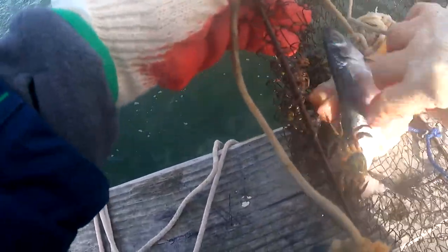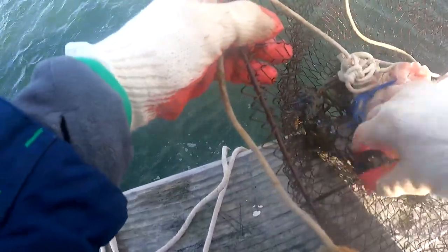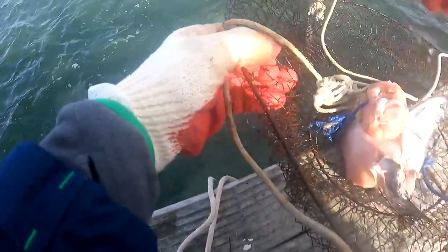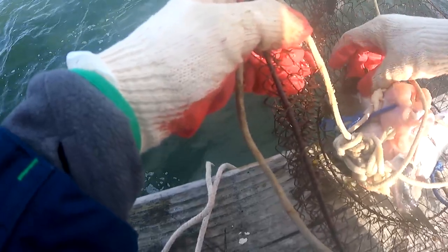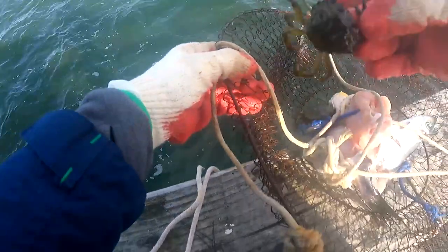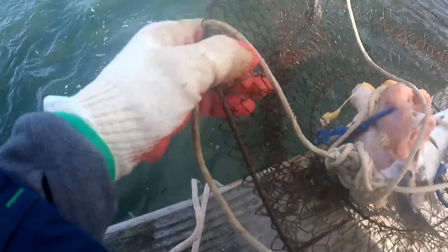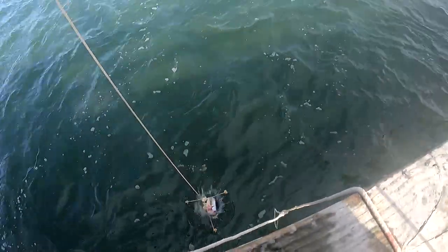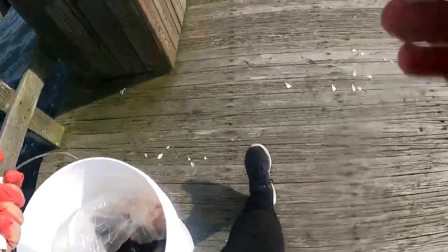Three more green crabs. Four more green crabs. Five more green crabs. Man, look at this tiny green crab. That's a small green crab. They tore up all the bait. Yeah, eat up all the spider crabs, man. Oh, yo. This is green crab paradise over here. Oh my god. Crazy action.